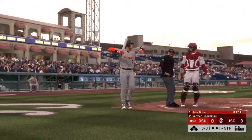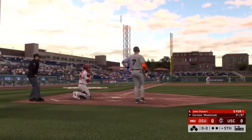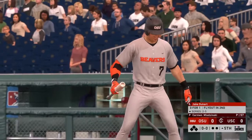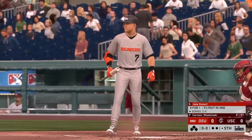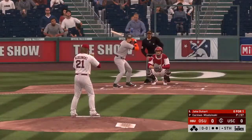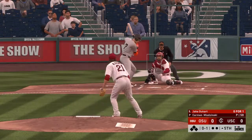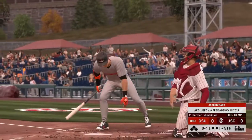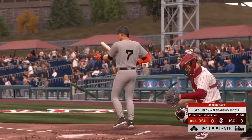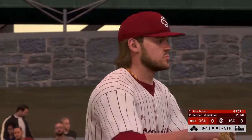Set for the start of the inning, and set to go is the second baseman, Jake Dukes. Here comes the first pitch. In there, and it's 0-1. Hey, I'm surprised he went to that spot in his zone. This guy's known for being a down-and-in hitter. Don't expect too many pitches going in that spot.